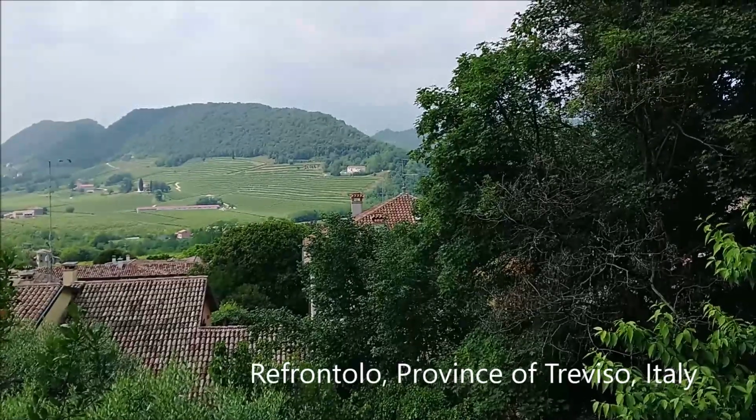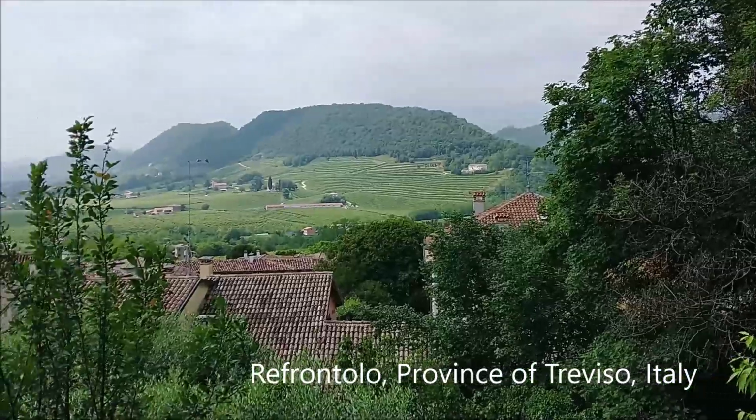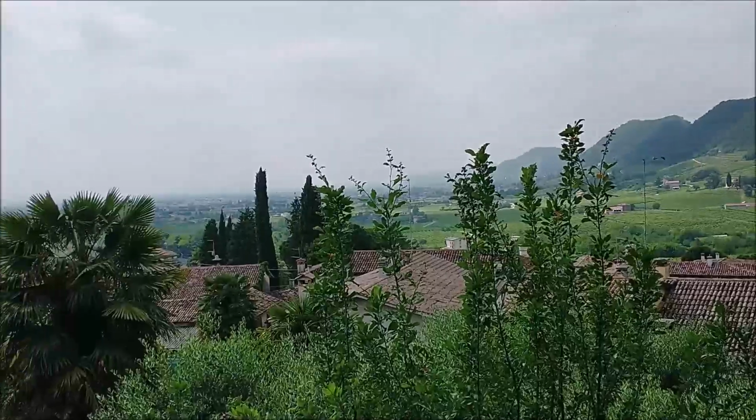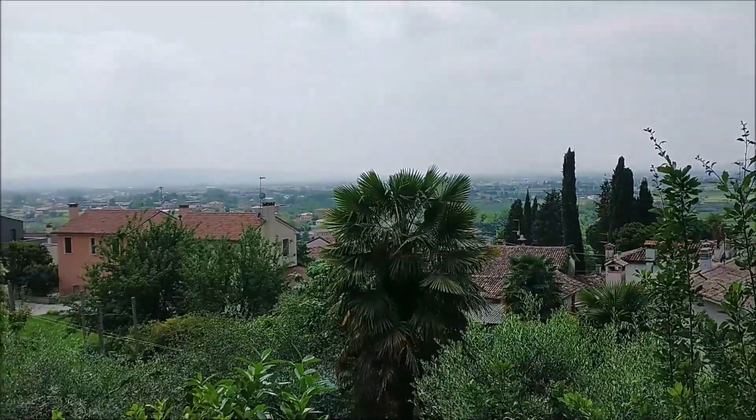So we are in Refrontolo. We just had lunch at a little cafe. We timed it well, because now we know that everything closes after about 2 o'clock until the evening, and we found this beautiful little spot overlooking the valley.